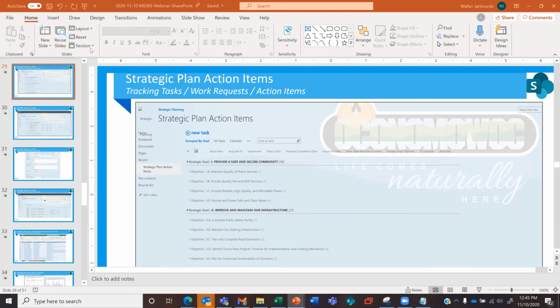So for instance, this view is the classic experience of this strategic plan action item site. It is a 2016 site, so it's 4 years old, but they did not want to convert yet. So it has a little bit different look and feel, but you can switch between them. In most of the screens, you can click a button to see the classic experience, and so you can flip between them.